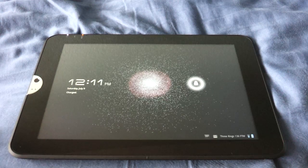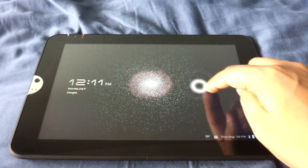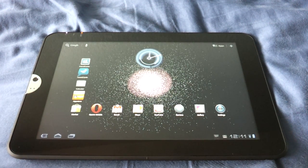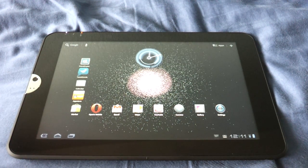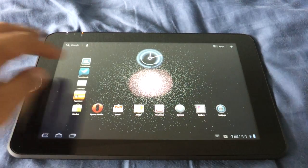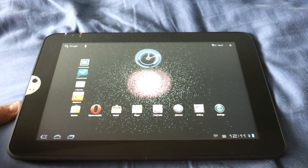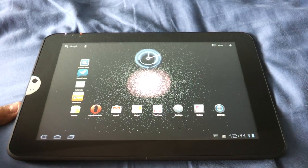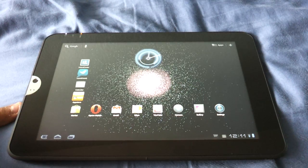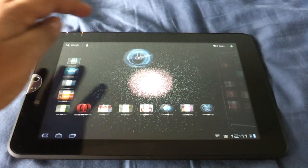As you can see, once you first boot it up, it has the same Honeycomb home screen or unlock switch. Compared to the other Honeycomb tablets out there right now, for some reason the Toshiba Thrive seems to be a little bit more responsive. I don't know if Toshiba optimized it better or updated it with their Toshiba system updates that they have built in. They have an application that does Toshiba update drivers, but it seems to flow more naturally.